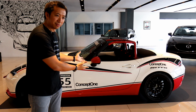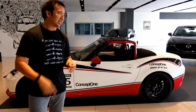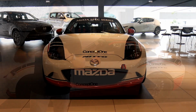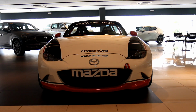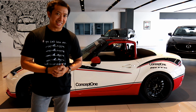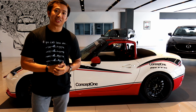This, my friends, is a completely street legal MX5. That's right, you heard me. This is a street legal MX5. So that means you can just drive her from your home, going to the racetrack, participate in one of these races, and drive out of the racetrack, heading back home, or even make a quick stop for groceries at the grocery store. That is a big advantage over the US Spec Global Cup car, which is not street legal.